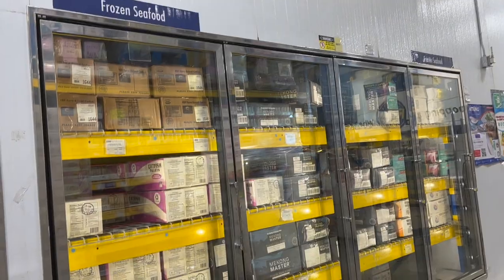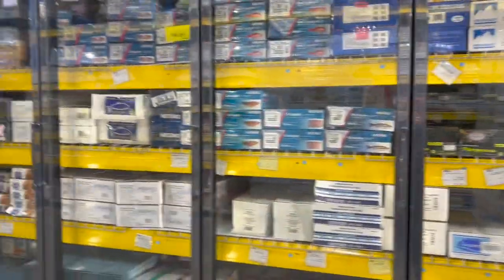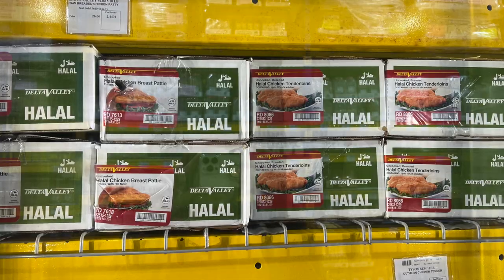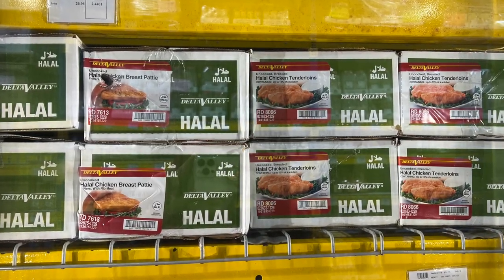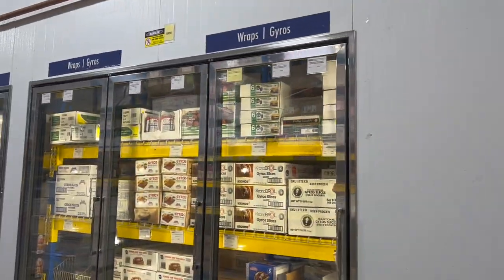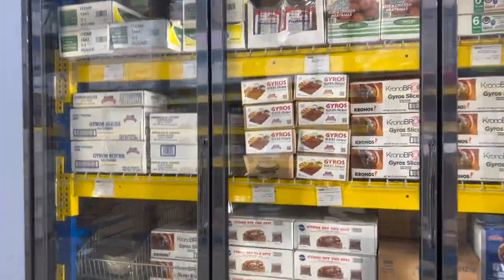There is a lot of seafood varieties here. There's also a lot of options for uncooked party meals. You can just go through all these freezers and they have really good variety of meats.